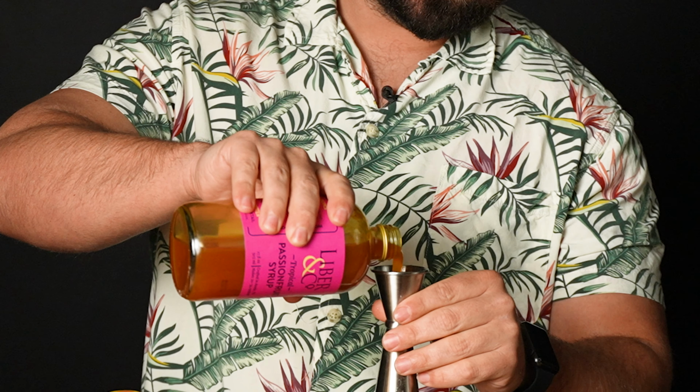I'm using Liber & Company today, or Liber & Co. Another brand that I like to use is called Small Hand Foods. You can purchase both of these brands on Amazon. Now, I usually do make all of my syrups fresh, in-house, but this syrup is so good, it's better than probably anything I could do on my own.